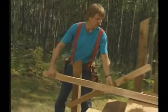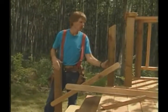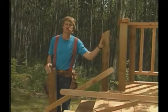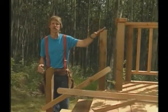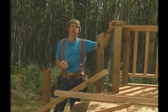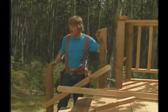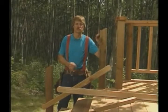Now, as I said earlier, the bottom of this stair post is notched the same as the regular post. But these stair posts have to be shorter because our stair railing is only 30 inches high and our regular railing on the deck is 36 inches high. I've also angled the tops of these posts so the water will drain off.